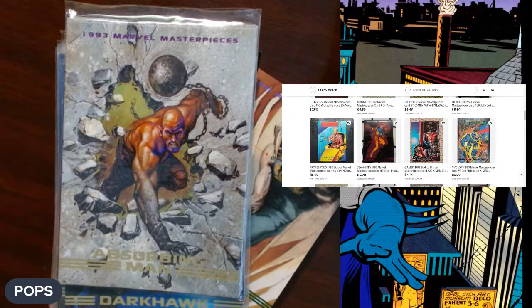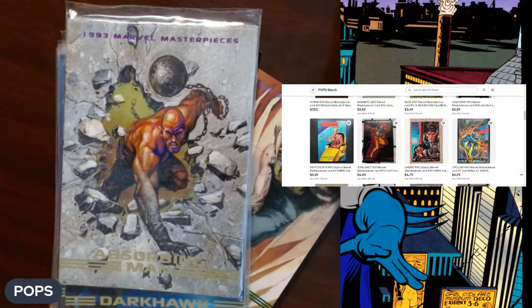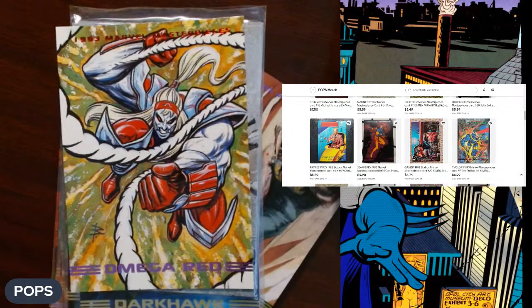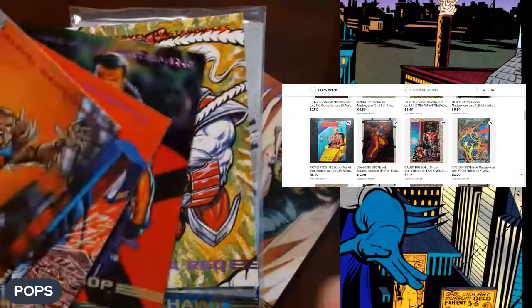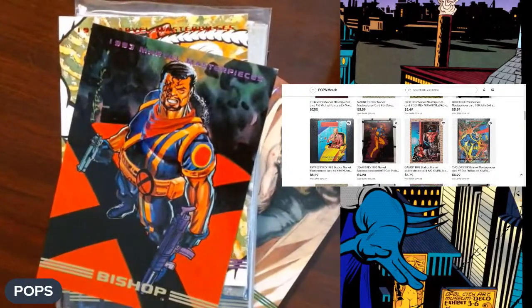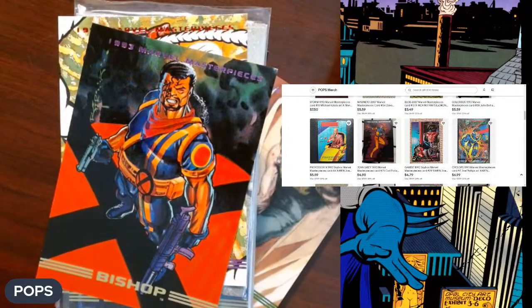Trying to think if there's any other characters that are really worth note. Again, it's all the X-Men stuff. Omega Red's become pretty popular. There were a lot of rumors that he was going to show up in Black Widow or something. I still wouldn't rule him out as showing up in something. Bishop, I think, has got to be a no-brainer to be in the new X-Men. I don't understand what's taking so long. Talk about they want representation. He's one of the coolest kick-butt X-Men characters out there.